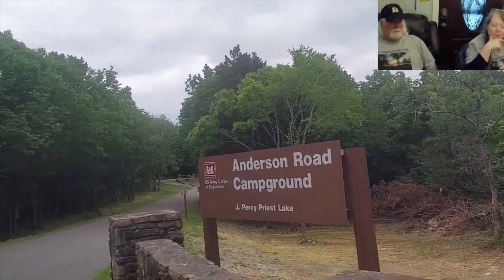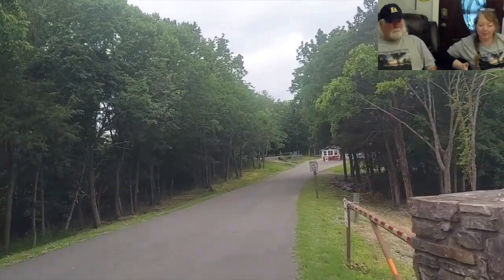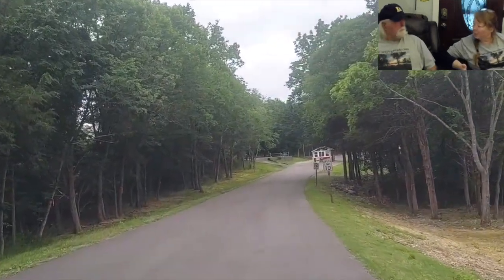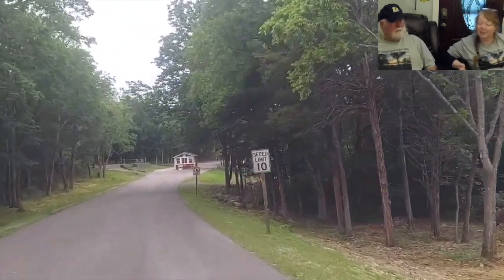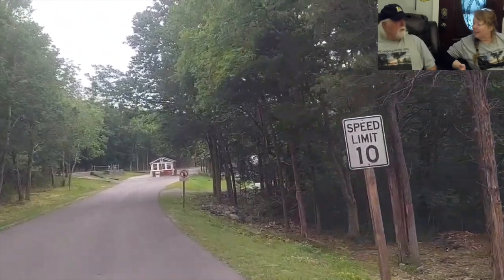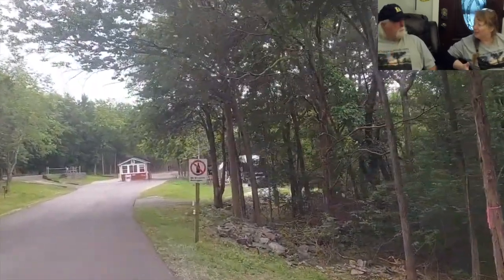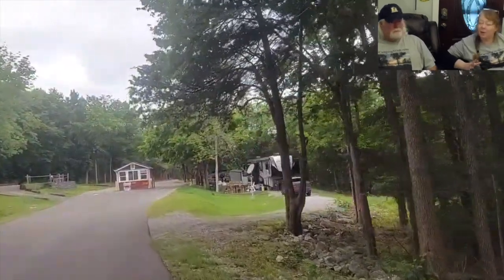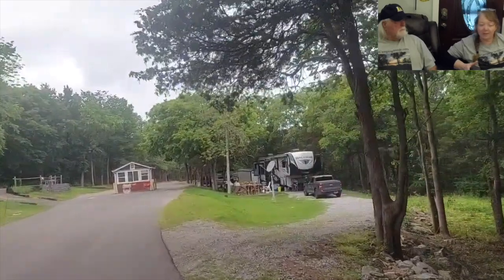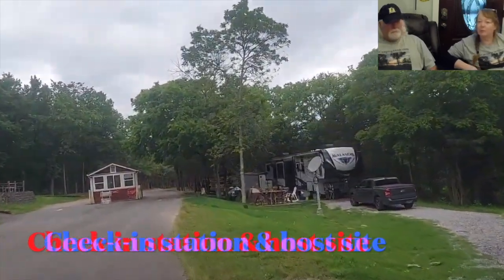So, we were curious as to why we've never stayed at this campground before now. We searched for places to stay, and for some reason this never came into play. We live right here in Nashville, and it's so close to us. We really liked it and enjoyed it. But I think the reason why is that they only have 10 sites that have electric and water. All the rest of them, you're going to be boondocking.